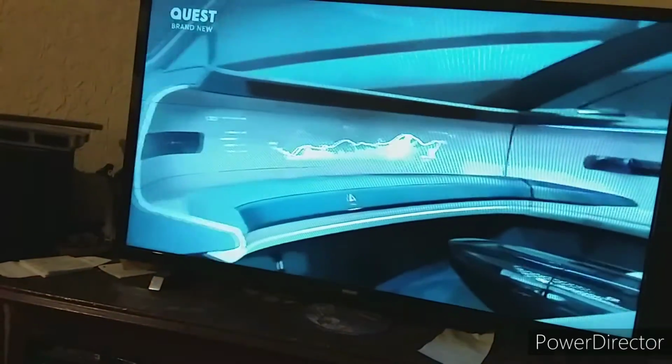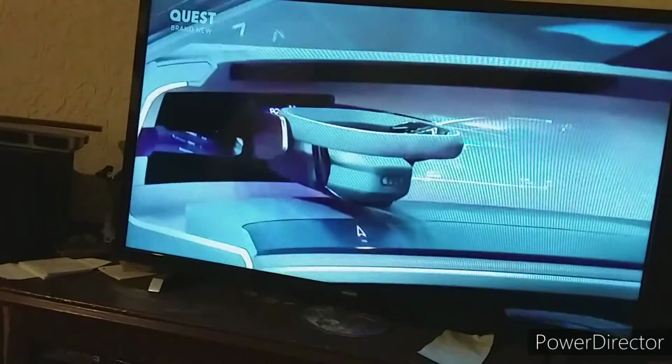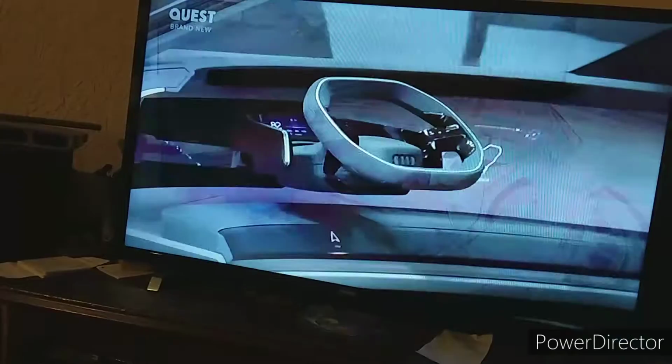Inside, though, do you notice no steering wheel? So the idea behind this is that it's level 4 autonomous. The UK government are looking to greenlight some self-driving cars by the end of the year. But until then, Audi have a plan B. God, that is absolutely bonkers.